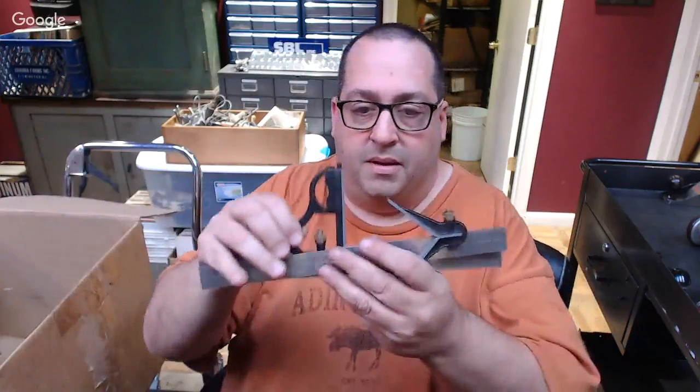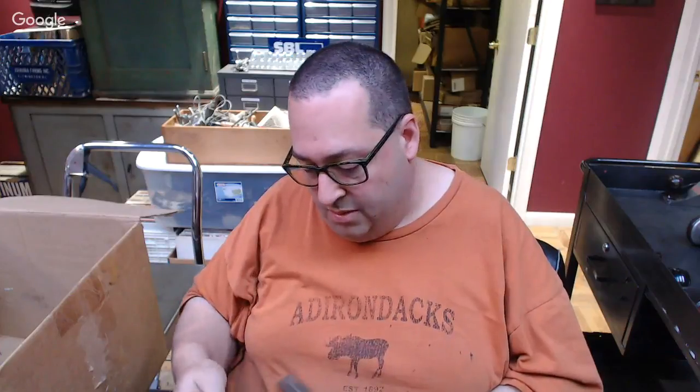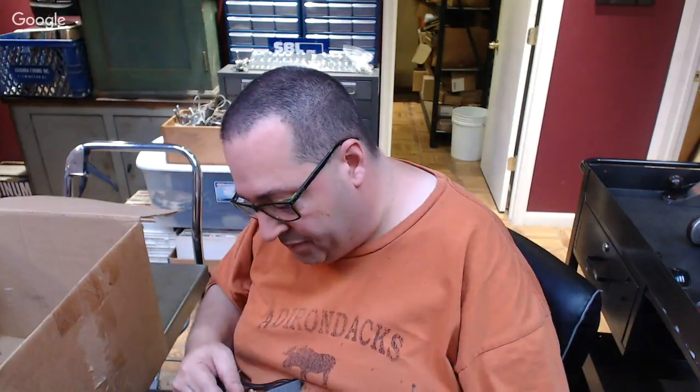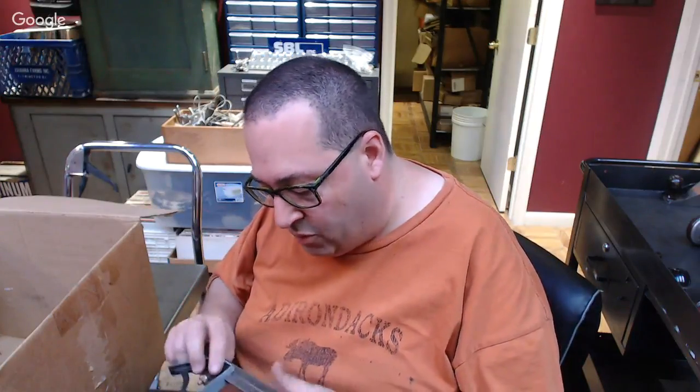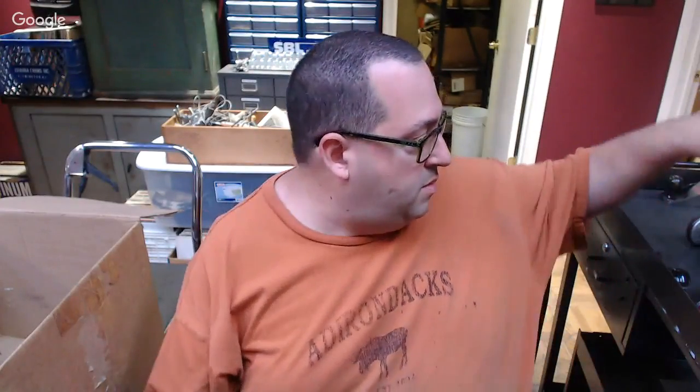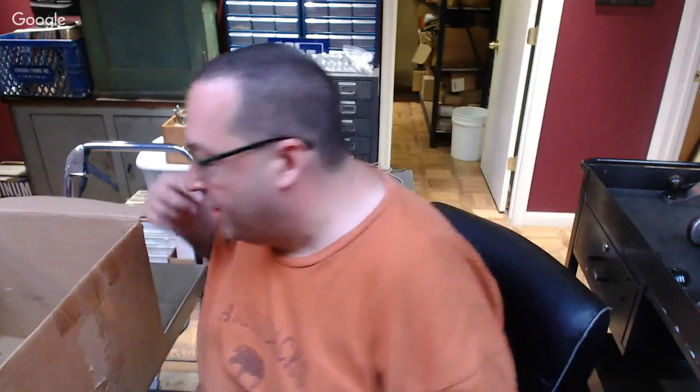These are some Chinese combination squares. Oh, wait. Huh. The rule says made in England, but the square is really cheap. So I think they might not be original to the rules. Put $15 on that.